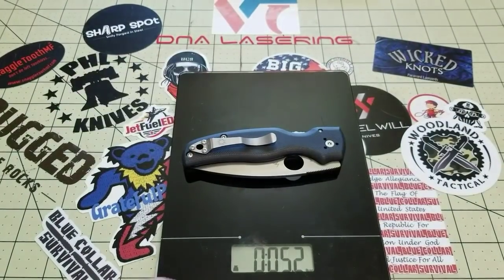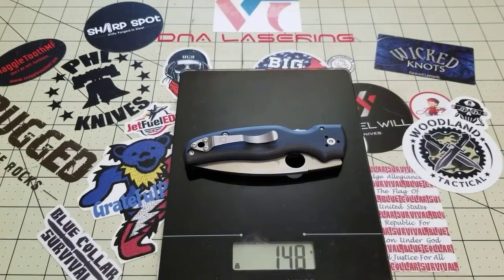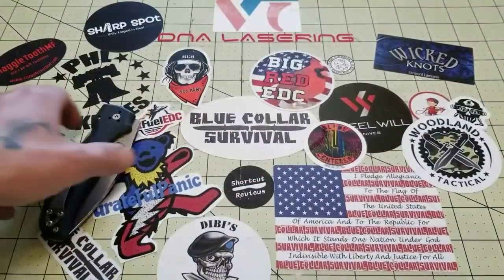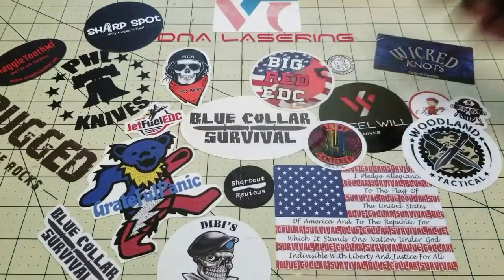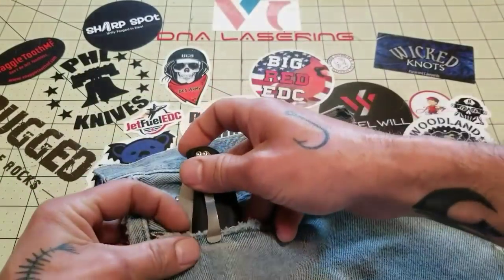So, 5.2 and 148 grams. So a little heavier of a knife, not horrible. In the pocket wise, I would probably recommend carrying this tip up.